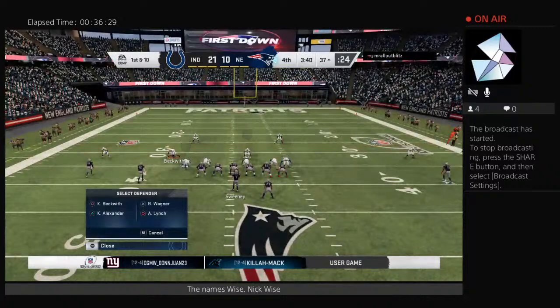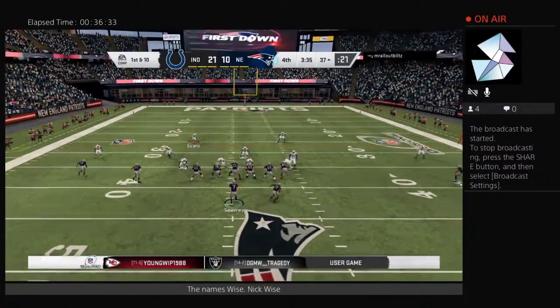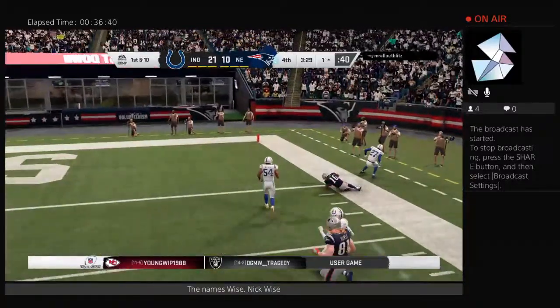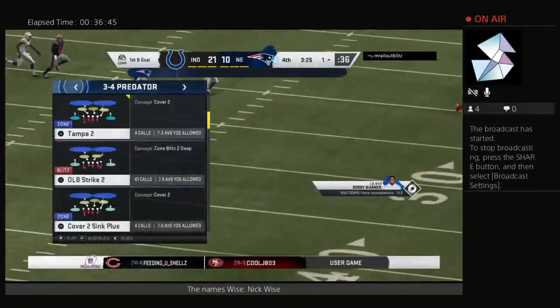Now after the run by Hunt, here's first and 10. Team, 6-5, operating from the gun. Sweeney, he's going to air one out. This is caught. 36 yards on the play. That's a great job of working the sideline right there.